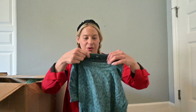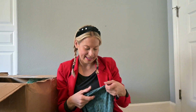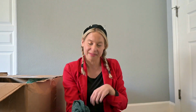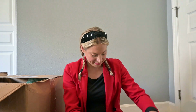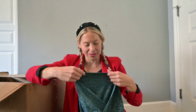This feels good quality. There's no tag, so I can't really say much of anything. No size tag, no brand tag, no identifier. I don't know. It seems like it's good quality though.